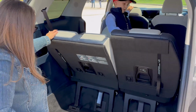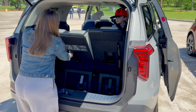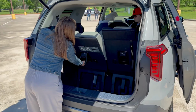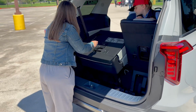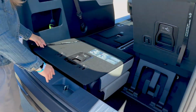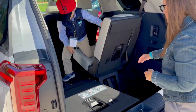But Holly, how do you fold these into the floor? Okay, I'm going to fold it into the floor, bud. I'll do this one first. So just one pull of that handle, just pull it all the way back. Oh, there we go. And there it folds. So you can then see exactly how the seat mechanism works. We'll go ahead and show you again. Holly, do this other seat, please. Watch out, bud.